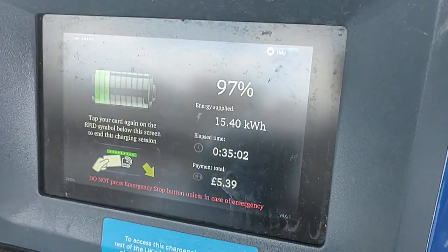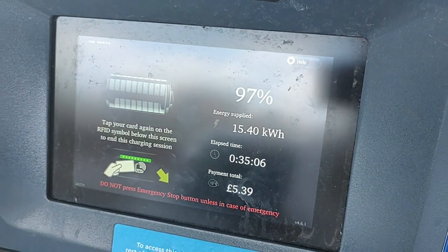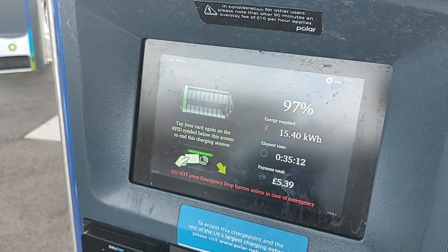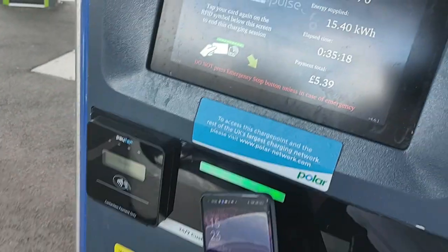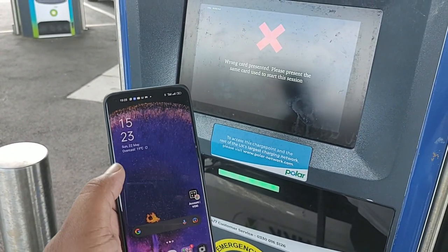Okay, guys, so after 35 minutes, we're at 97%. This whole charge has cost me £5.39. Not bad at all, fam. So I think I just put my phone onto the reader for it to stop charging. There we go. Your card has been detected.